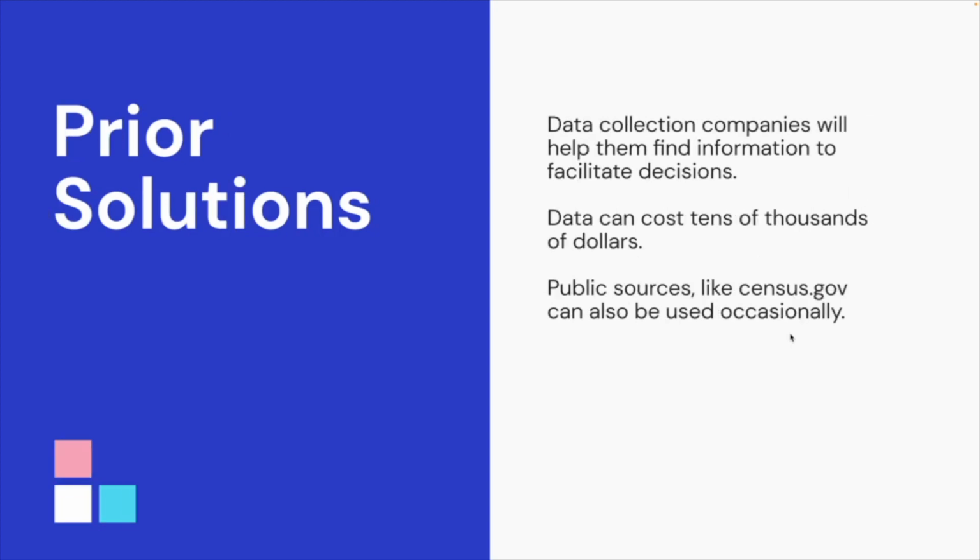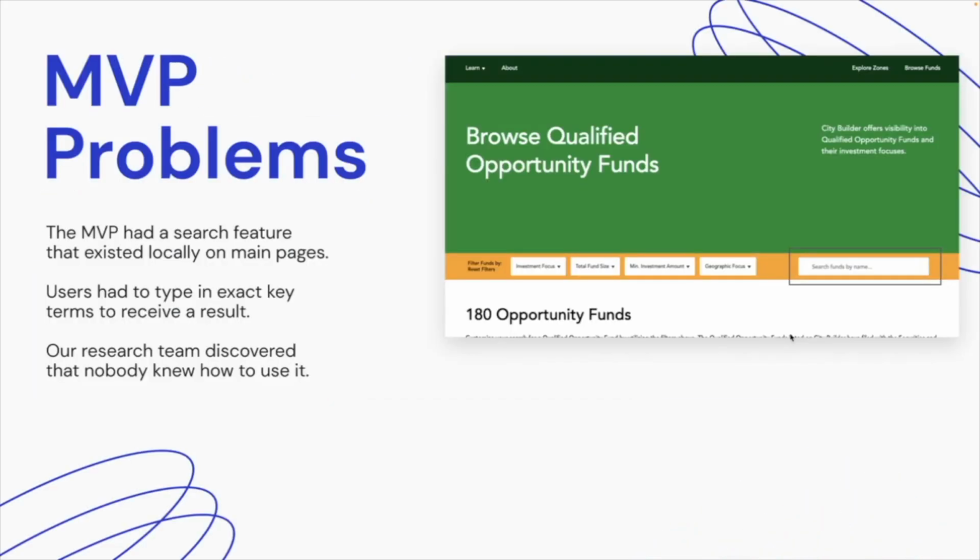And then I talk about how they solved these problems in the past. So they would hire data collection companies that will help them find information to facilitate these decisions. And this data can cost tens of thousands of dollars. And besides that, they were just using other publicly available sources. So I talk about the problem from this angle, and then later on in this presentation, I also come at the problem from a different angle.